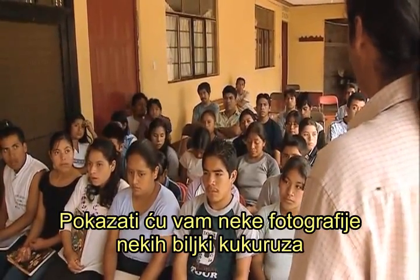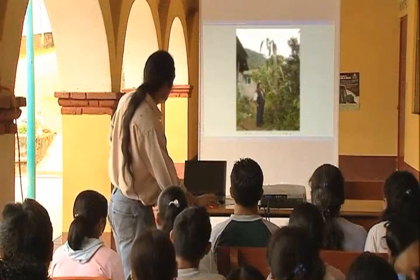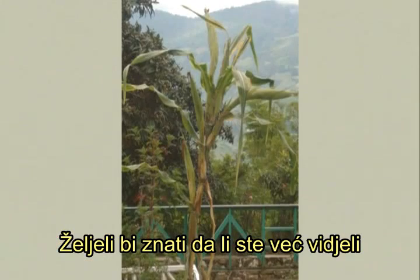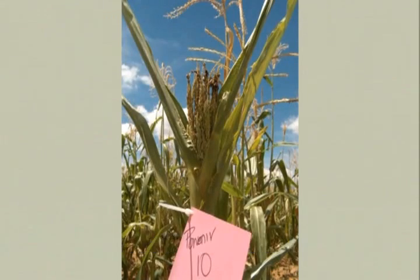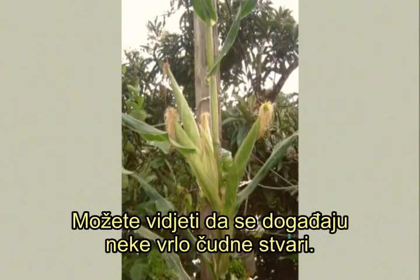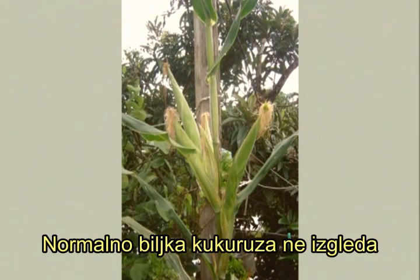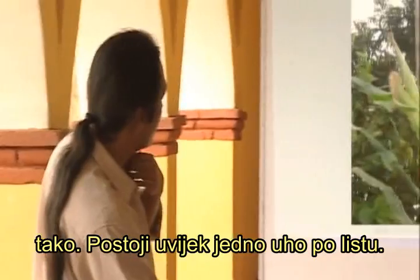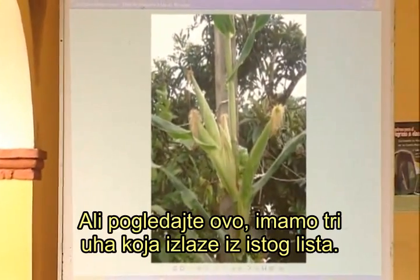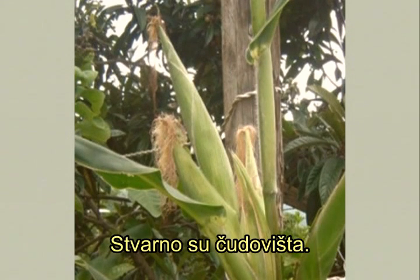I'm going to show you some photos of some corn plants that we took in our region of Sierra Juarez. We'd like to know if you have already seen this type of plant in your community. You can see that some very strange things are going on. This plant, for example, has a branch here and another one there. Normally, a corn plant is not like that. There is always only 1 ear per leaf. But look here. There are 3 ears coming out of the same leaf. They are really monsters.